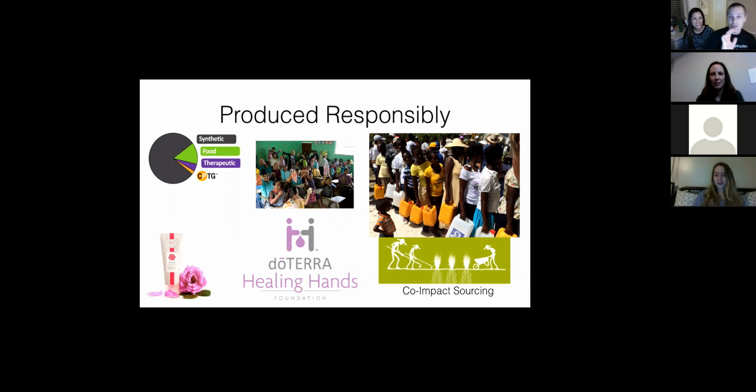Okay, so also the essential oils are produced responsibly. So you've got synthetic, food, and therapeutic grade. They are sourced from all over the world, sometimes from very poor locations on the planet. And doTERRA does their best to give back to develop these communities, to put together the infrastructure and everything that they need.